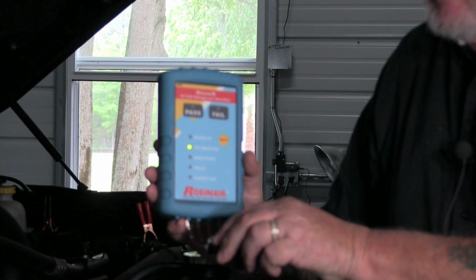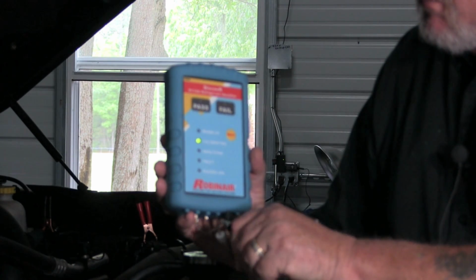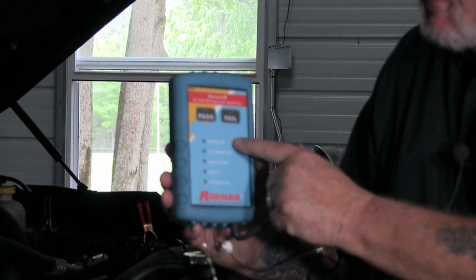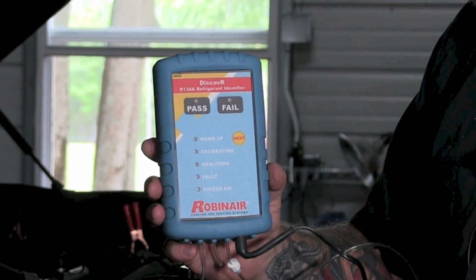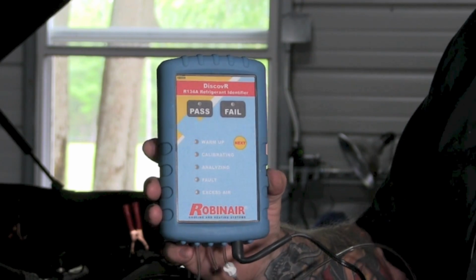So we're going to squeeze that 5 times. And then hit next again. Once the calibration is complete, the analyzing LED will flash. Now that that's flashing, we connect our test port to the low side fitting on the vehicle and hit next to analyze the refrigerant itself.